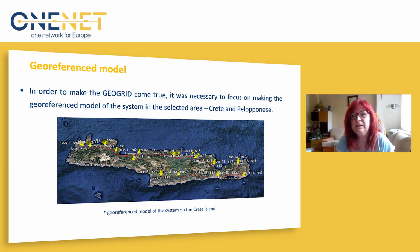But not only that, we did not just put the information of the system in an Excel spreadsheet and send it back to the mentors. No, we actually made the entire georeferenced model where each of the nodes, for example, was not only assigned the appropriate technical characteristics, but also the geographical coordinates as well. For the system of Crete Island and the 150 kilovolt voltage level, you can see the outcome of such approach on the screen.